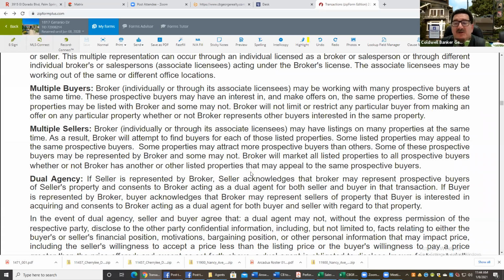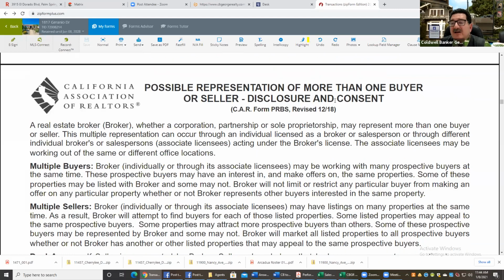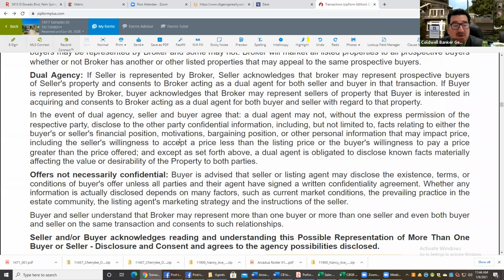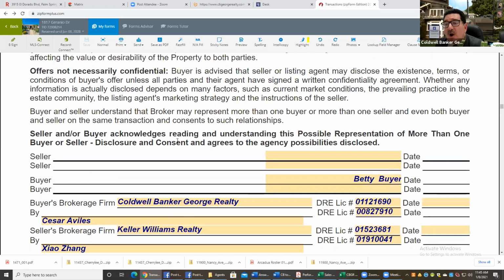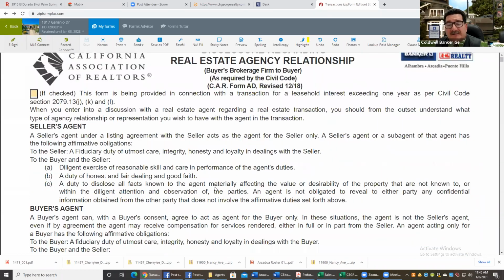Well, that is the reason why we tell them that there could be more buyers, and they're giving us consent. They're giving us permission to have more than 2 buyers, right? Could be 3 buyers, 4 buyers. So make sure that you do. And if there is a dual agency, I'm going to show you a Coldwell Banker George Realty listing, dual agency, right? In this case, Keller Williams is the agent on the other side. Not to worry, but we could be representing more than 1 buyer.